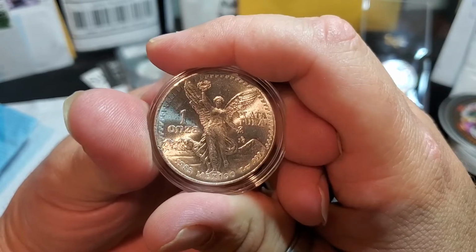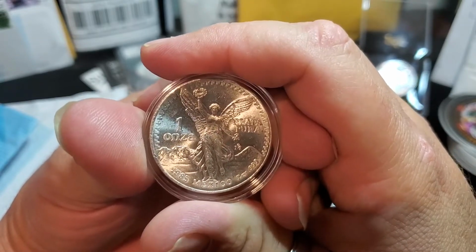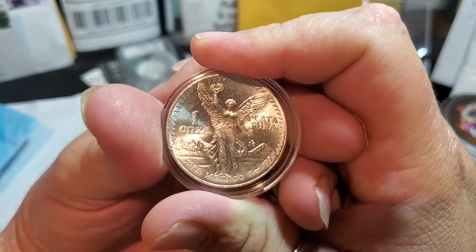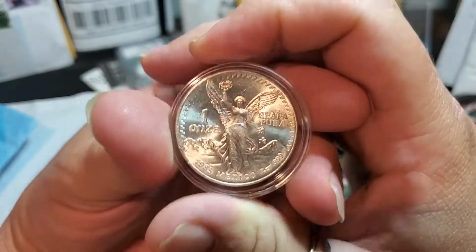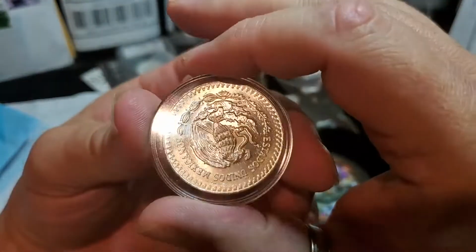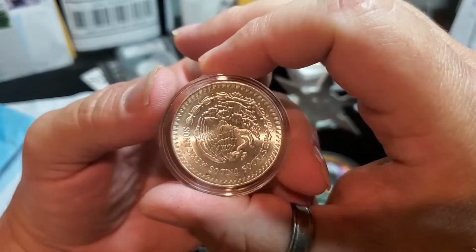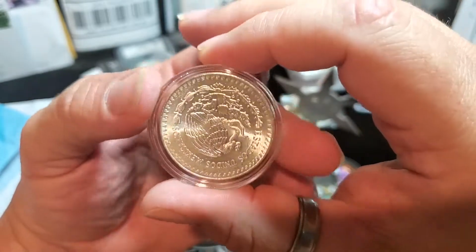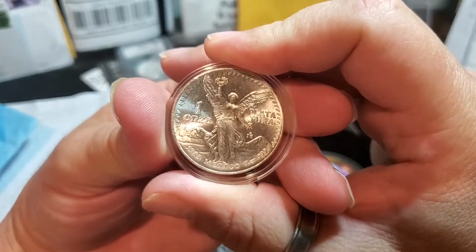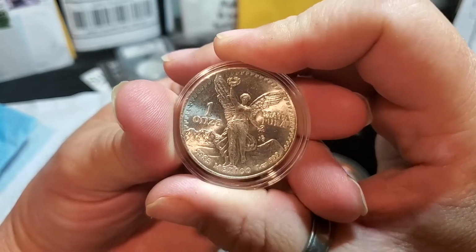I'm not sure. So this was made at the Mexico Mint, which is backed by the Central Banco de Mexico, and that is very much like the Royal Mint. It's one of the oldest mints. It was established in 1535, so it's been around for a really long time.